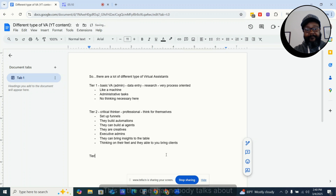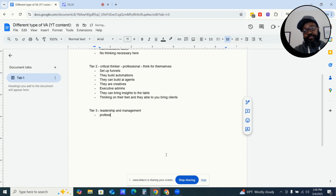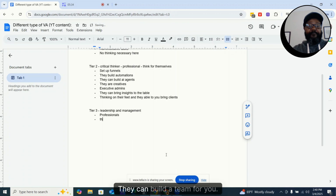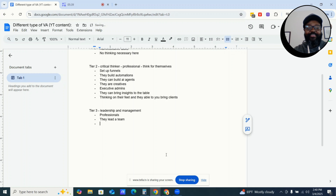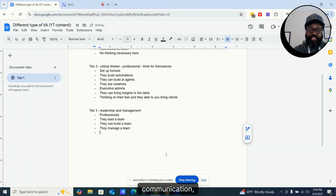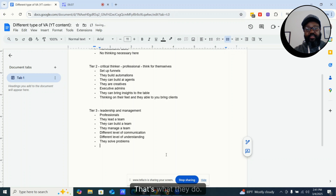There's a third one. This is the one that nobody talks about. Leadership and management. This is where you find what we sometimes call VAs, but I call them professionals who manage other professionals, right? This is like the management team. They think for themselves, they lead a team, they can build a team for you, right? They manage teams. It's a different level of communication, a different level of understanding, right? Problem solving. They solve problems. That's what they do, all right?